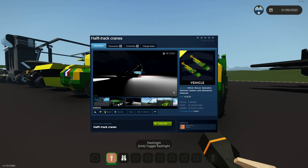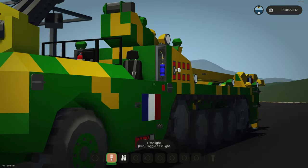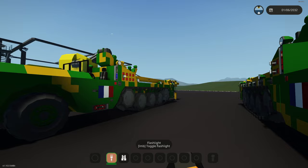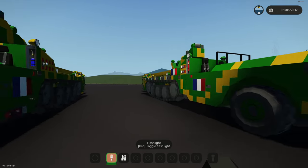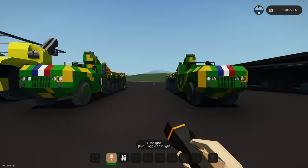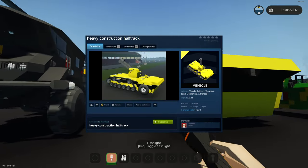Okay, the next one came as a pair. We've actually got two of these. I guess they're both French. The camo's a little bit bright, but that's okay. Obviously, they do have cranes on the back. I don't know why there's two of them, but there is. And they look, you know, kind of cool. I like them.